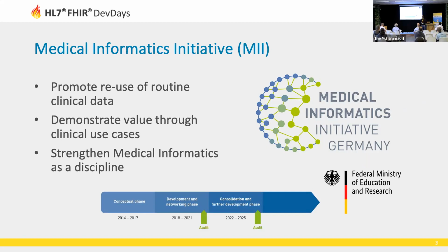What the MII in short does is promote reuse of routine clinical data. What this means is that we try to pull data from primary care, from the systems, and make it available for research. The initiative is funded by the Federal Ministry of Education and Research and includes more or less all university hospitals in Germany. So it's a really large data sharing initiative.